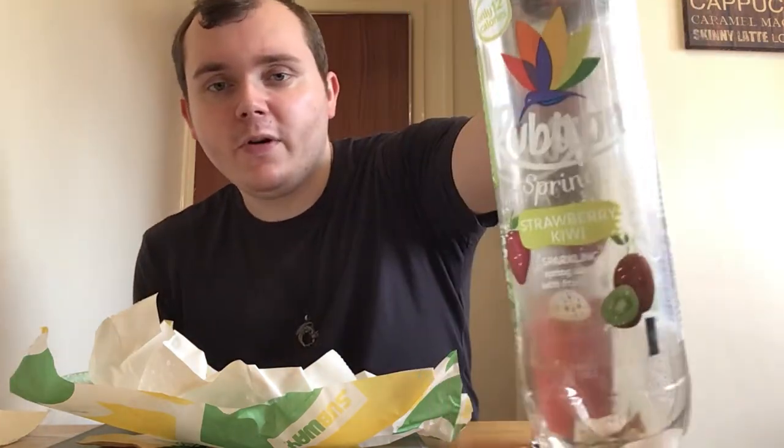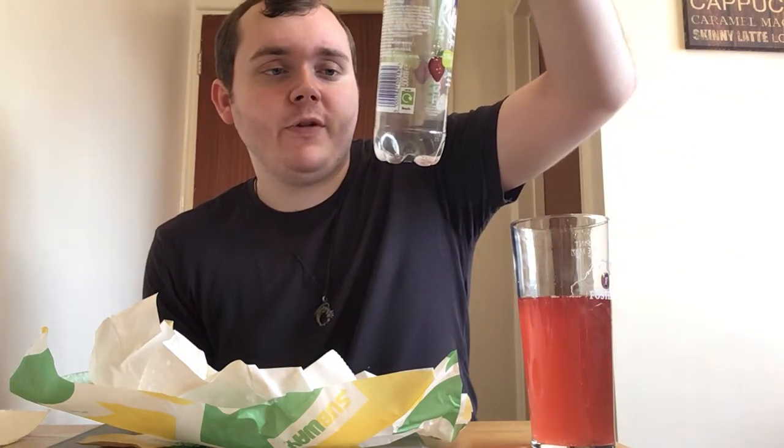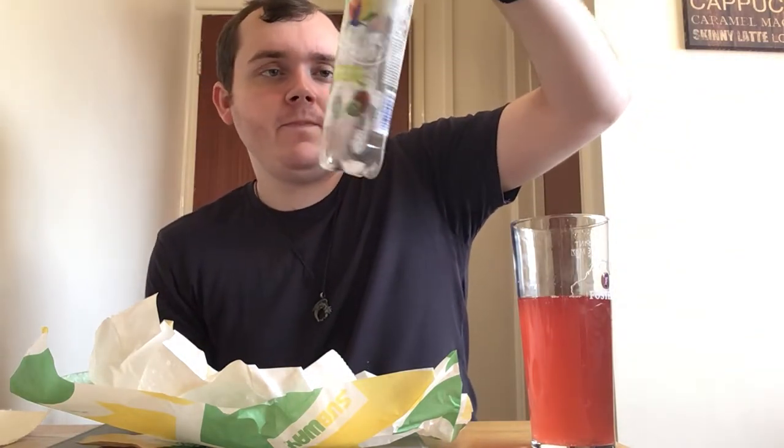Very refreshing. Perfect for a hot summer's day. In fact, with this spicy meal, it's almost the most perfect drink I could imagine. So yes, this Rubicon strawberry and kiwi, sparkling spring water with fruit juice. It's very delicious, very good. I'm actually more blown away with the drink than I am the meal, funny enough. Something I didn't expect, but hey, a happy surprise.